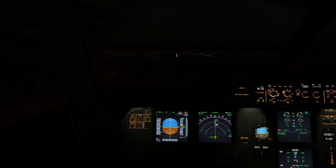Postman 456, turn left direct to Bulan. Turn direct to Bulan, Postman 456. Beeline 2246, contact tower 118.605. Over to tower 118.605, Beeline 2246.